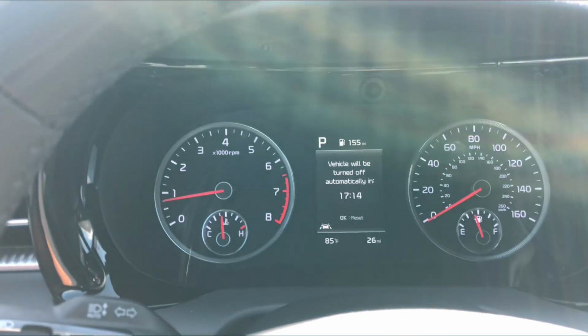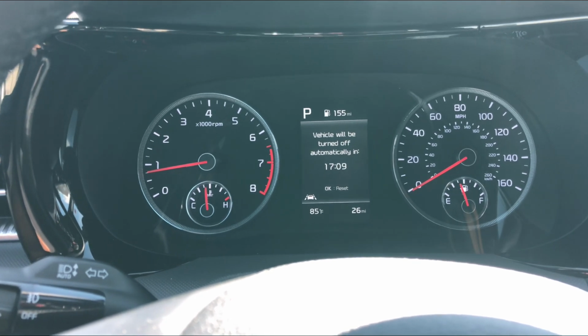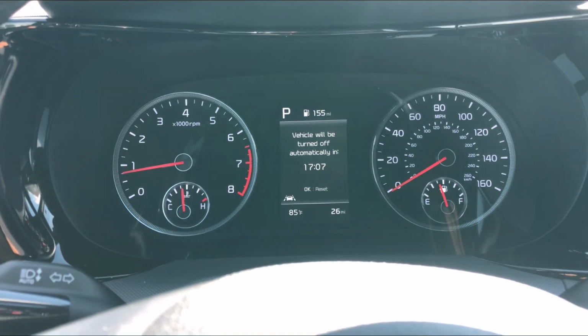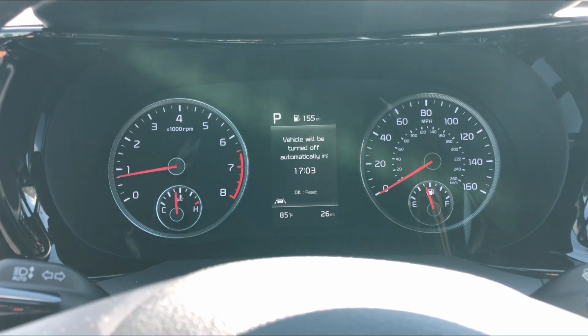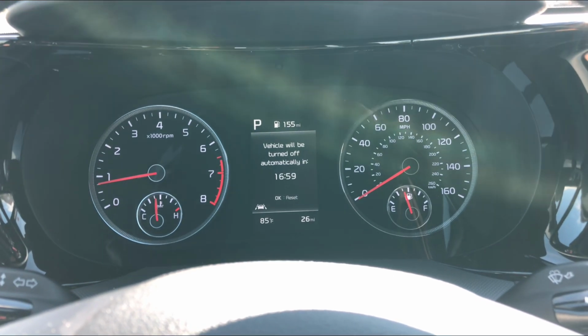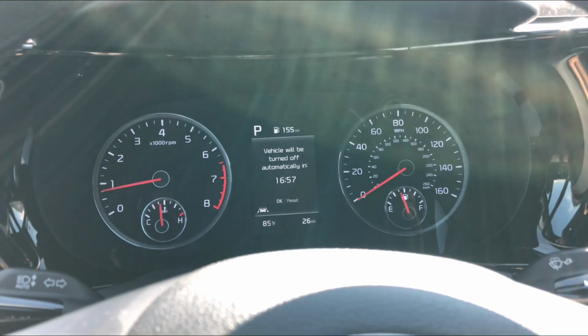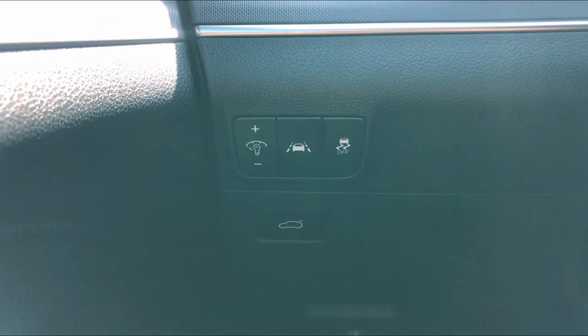In the 2021 version of this car, it came out with this feature here that says your vehicle will be turned off automatically, and then it counts down from 30 minutes. You can also set that to an hour as well, but that is a new feature starting in 2021 for the Kia models. Going back there, you also can turn off your traction control as well.